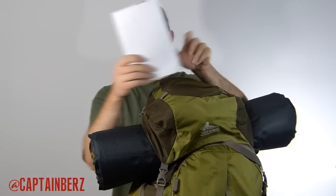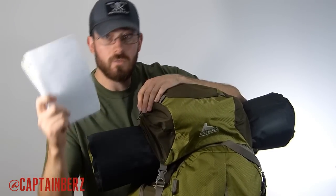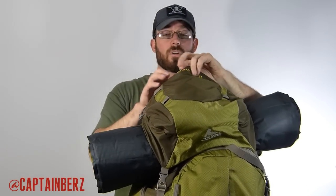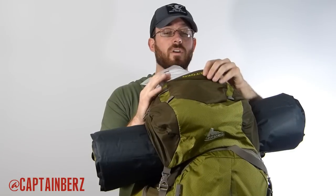I also have in here where I will be going, and some basic stuff as far as terrain, what I'm going to be hiking through, etc. You always want to leave that with a family member or someone that you know, so they know where you're going in case you don't come back when you say you're going to come back.